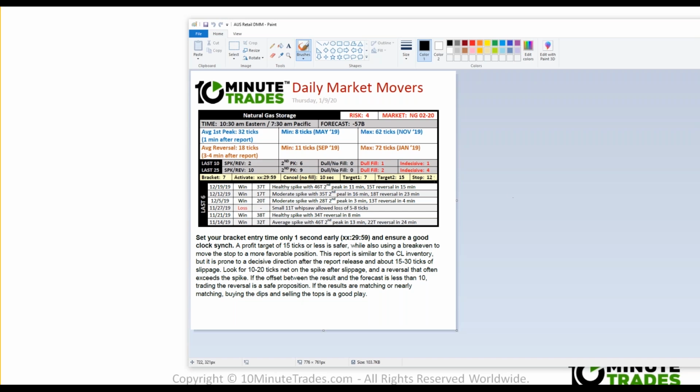We have recommended targets that I'm going to use and a recommended stop. We talk about the historical performance in ticks up here in these boxes, and this is on every single trade we take. The journal, and we also talk in text in general, just plain English, how you might set up the strategy, where you might put your brackets, why you might use the certain time to get the report ready for you. So that's a very current natural gas, what we call the DMM, the daily market mover.